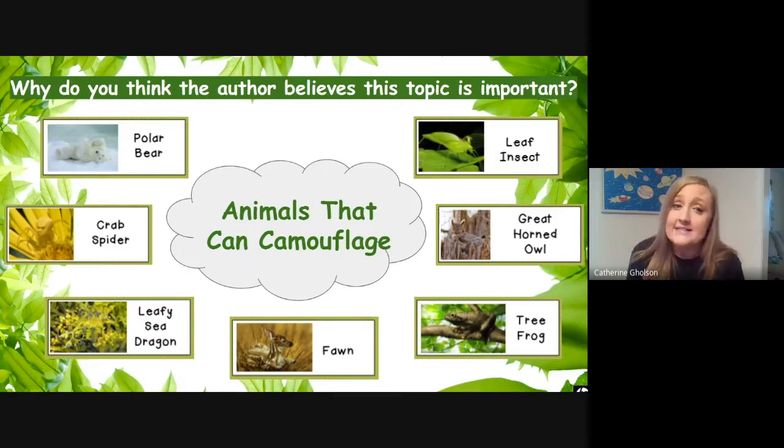Let me ask you this. Why would the polar bear or the great horned owl need to camouflage? Are they going to be eaten? No, they're not usually prey. They're usually the predators. So how does hiding help them? Yeah, it's much easier to sneak up on somebody and grab them for dinner if you are camouflaged, right?